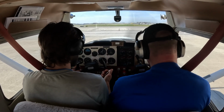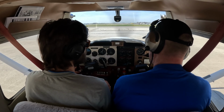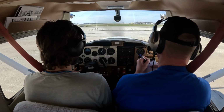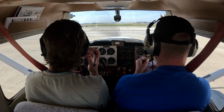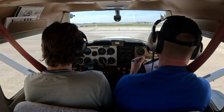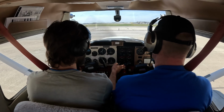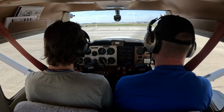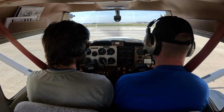Milwaukee ground, 757 Lima Golf, currently at signature, looking to fly VFR to the southwest. We're a Cessna 152. Cessna 757 Lima Golf, Milwaukee clearance, say requested altitude. 3000 will be fine. We are current with Charlie as well. Skyhawk 7 Lima Golf, maintain VFR at 3000, departure frequency 135.87, squawk 4672. At or below 3000, 135.87, 4672 on the squawk, 7 Lima Golf. Correct. We are ready for taxi as well. No run up today, 7 Lima Golf.